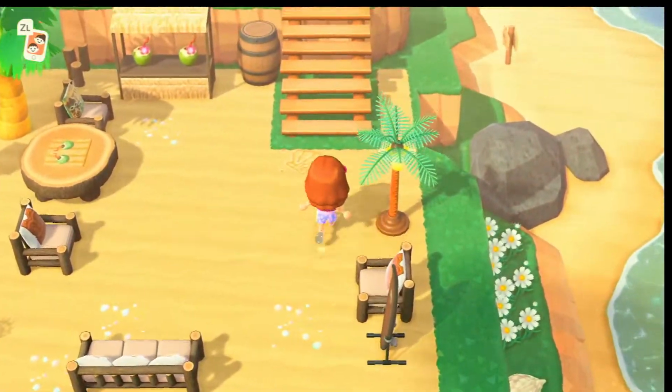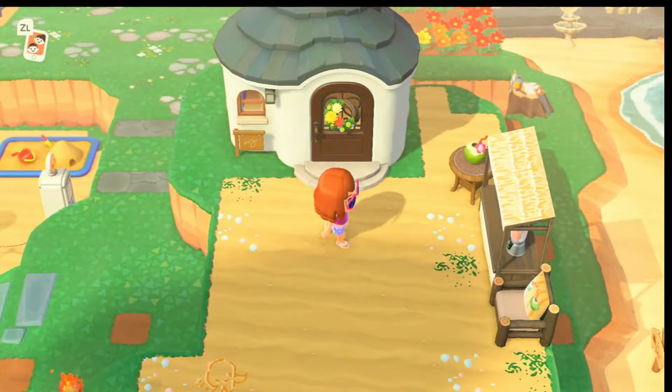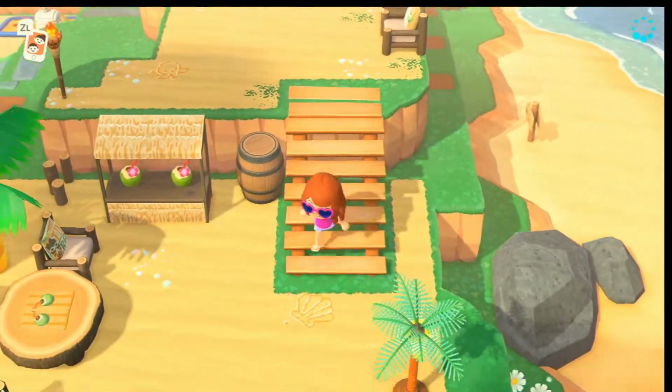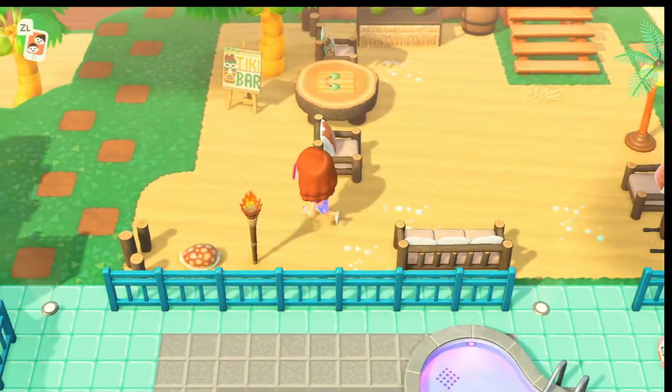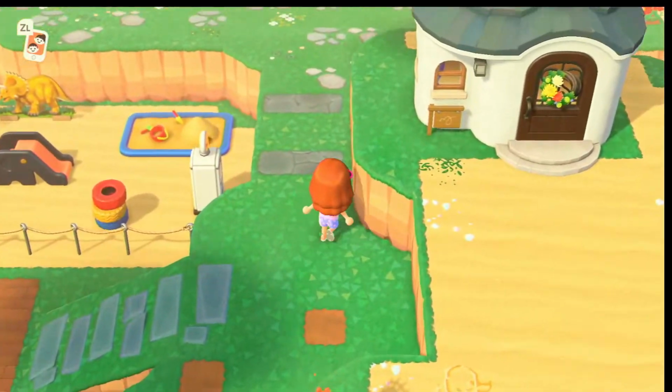And then we're gonna go up the stairs to another one of the villagers' houses. This is Piper's house. She's in charge of the pool area. She's kind of a rock star. She puts on shows. She's great for that kind of a thing.